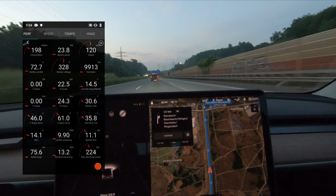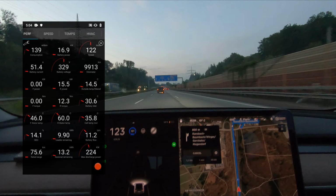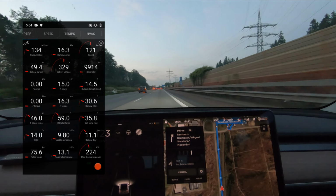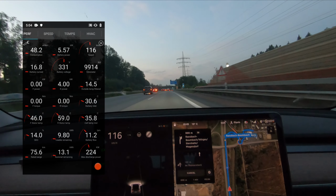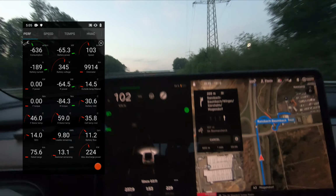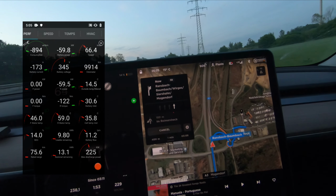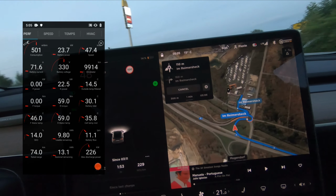Don't know what's wrong with that truck. Mogendorf. Yeah, we take this exit. Consumption. Yeah, I still have some kinetic energy, so let's stop and then we'll see that exactly. Regenerating right now, big time.